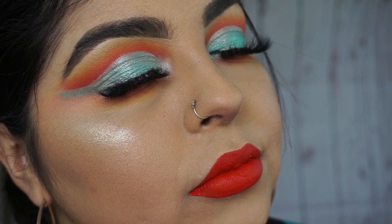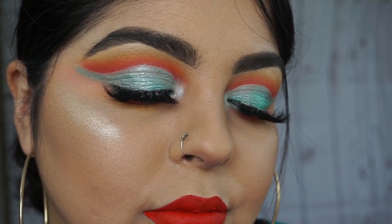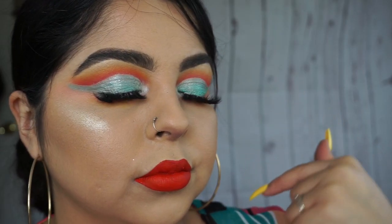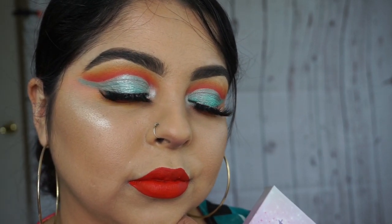For today's look, I will be doing a cut crease for y'all, and I will be using the BH Cosmetics x Daisy Marquez palette, and then I will be using the Trend Beauty Mosaic palette. Both of these palettes are super bomb and they're so inexpensive. So if you guys are interested in knowing how I came up with this look, stay tuned and keep on watching.